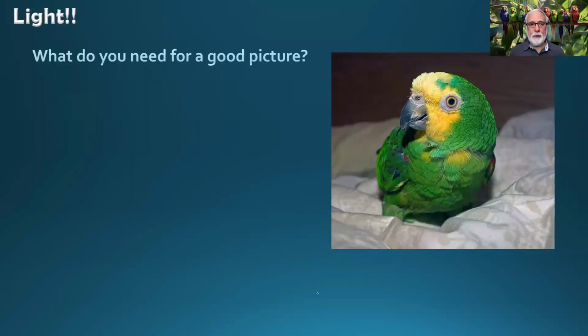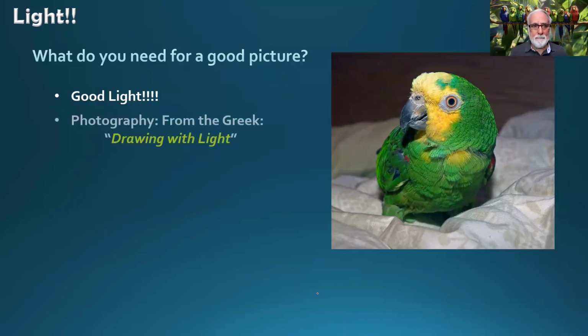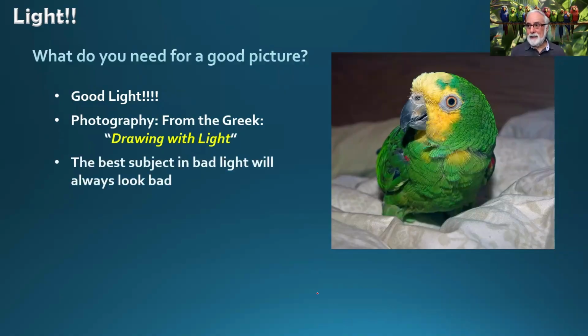So what do you need for a good picture? Well, the first thing you need is good light. So in this image, I had good light. I was able to take a good picture of Boozy, my parrot. As I said, the word photography comes from the Greek, drawing with light.